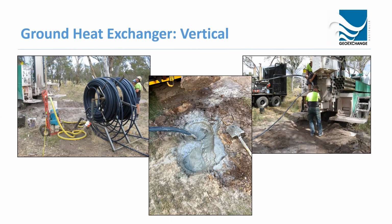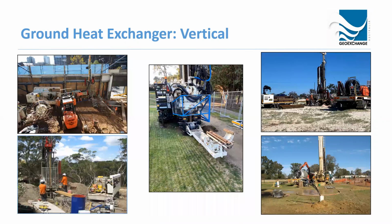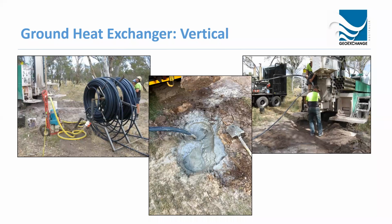Just realised, I thought I had a photo here. I don't. Also, often what you'll find on the end of that ground loop, what's holding those 2 loops together or joining them, is what's called a U-bend. A 180-degree elbow is, I think, technically what the various manufacturers call them. But basically, it's a U-bend that's welded on to join those 2 loops together. That's welded on there, and that's essentially what you're pressure testing in the system. You're making sure that that weld's good.